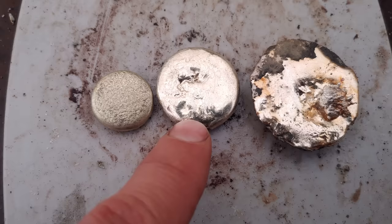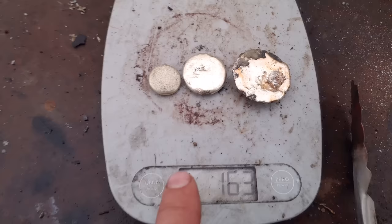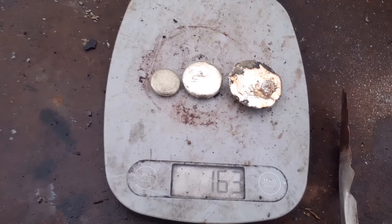And this one is pretty silvery, and the silver sprouts give it away that it's more silver than gold. So we have 163 grams. It might be half gold, maybe 60%. So what's that, 80 grams? That's a little over 2.5 ounces, I believe, of gold.